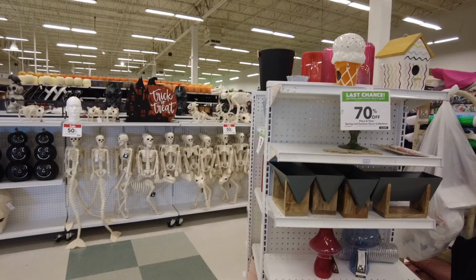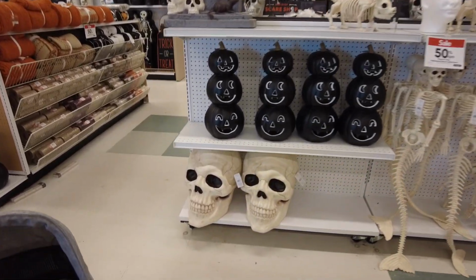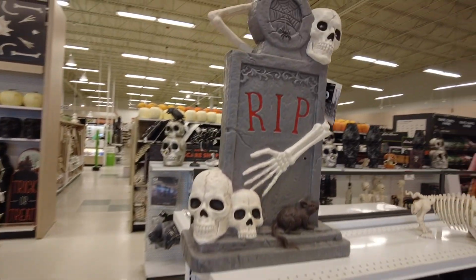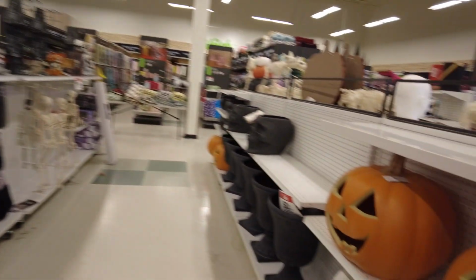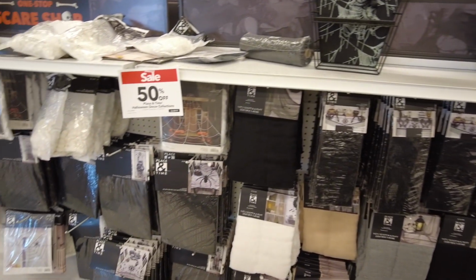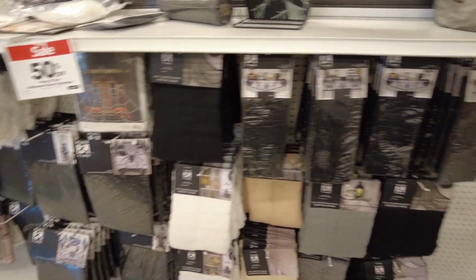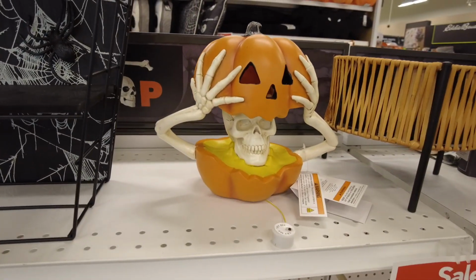But yeah, we'll pop in here and see if they have what I'm looking for for Halloween. So they definitely have some Halloween stuff out. I'll show you. And then, like I said, look for stuff for our costumes. So we have some pumpkins, some skulls, bigger pumpkins, bigger skulls. Place and time is 50% off. Some hanging skeletons. Oh, that one's cool. I like that one a lot.